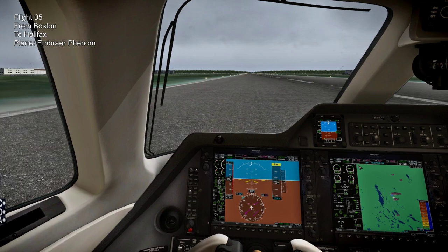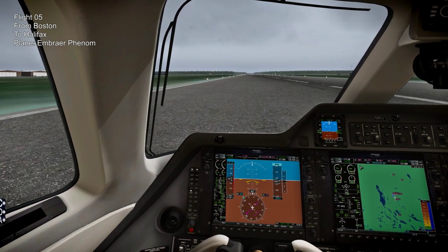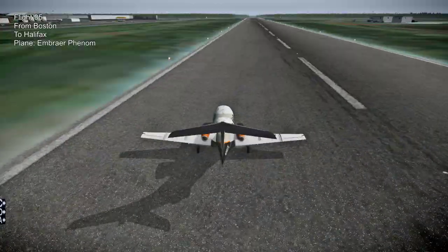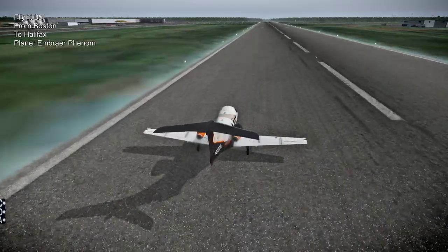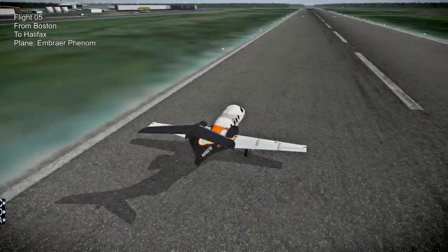Alright, we have arrived at Halifax despite some serious fog, I guess. I don't see any rain droplets, and I think this plane would have rain droplets or something. Ooh, really flashy. Don't need that, don't want to run off the runway. There's a long gap between the taxiways. Is it on that side or the other side? Yep, this side.